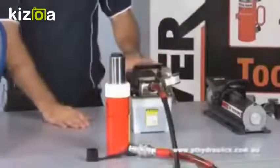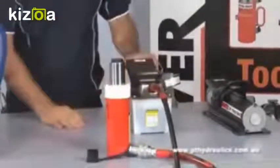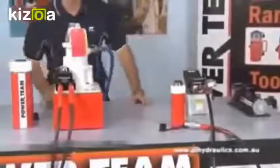When you've completed your job, or you want to retract your cylinder, simply push on the forward part of the pedal to release it and retract the cylinder back to its natural state. Very simple and easy operation to use. They're also available with larger tanks if you require a slightly larger tank.